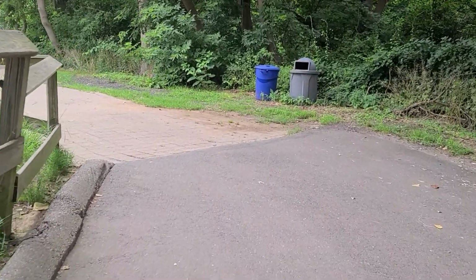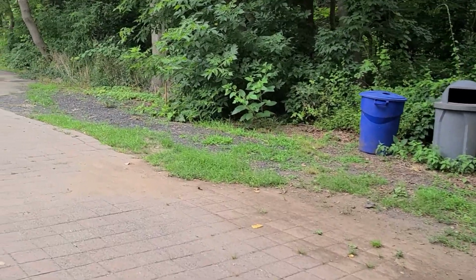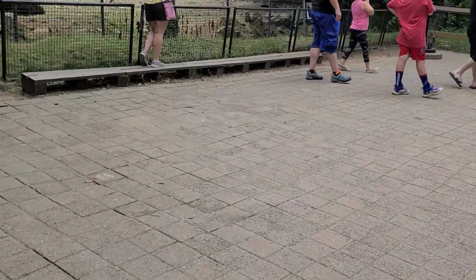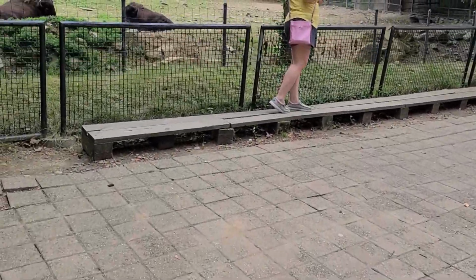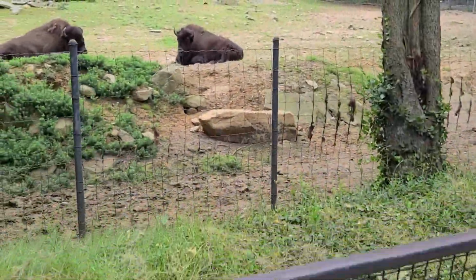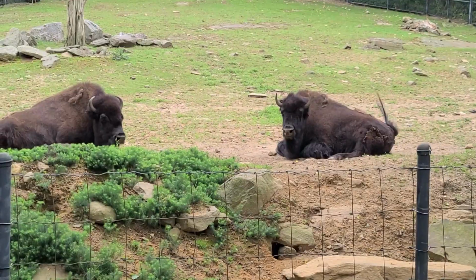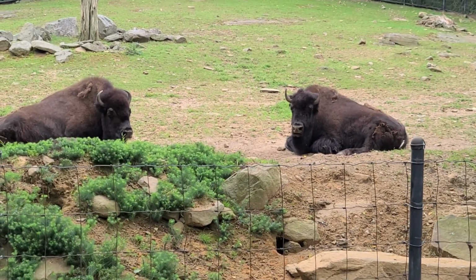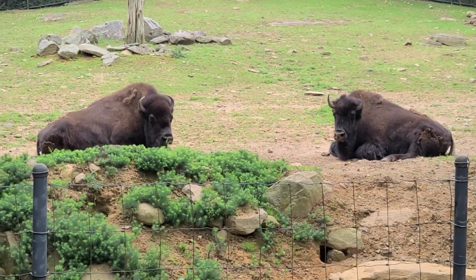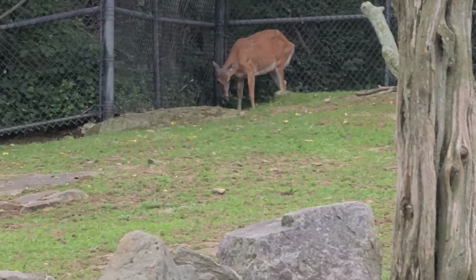I know a lot of people eat this animal. I don't eat this animal. You gotta save life. Don't eat too much meat. I want to stop eating too much meat. I eat less meat, eat more vegetables. Here are the two bison. And there's a goat, oh, there's a deer all the way back there.